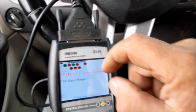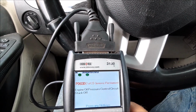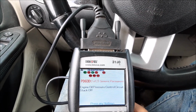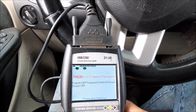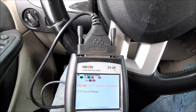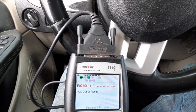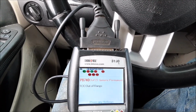Okay, so you can see here we've still got two hanging around. Oil pressure control circuit stuck off. That's probably a bad oil pressure switch or something. And we've got this guy, torque converter control out of range. And seeing as how we never ever put it in gear, all we did was start it up and shut it off, the torque converter clutch would have never tried to apply in that situation.